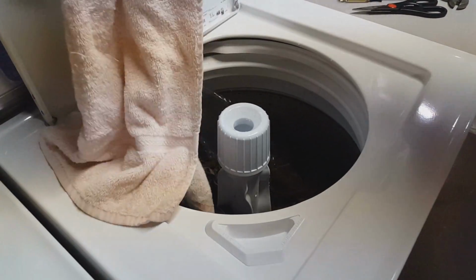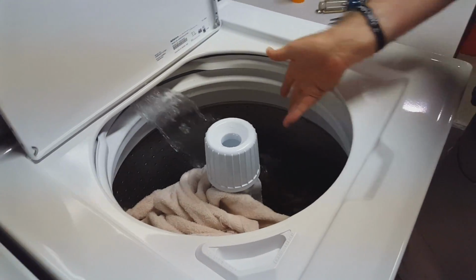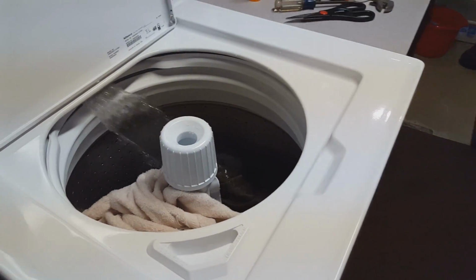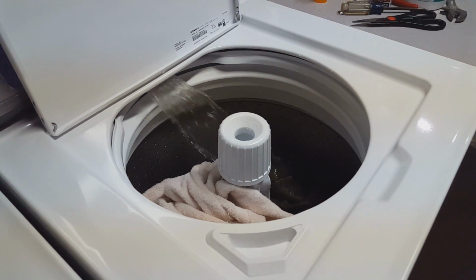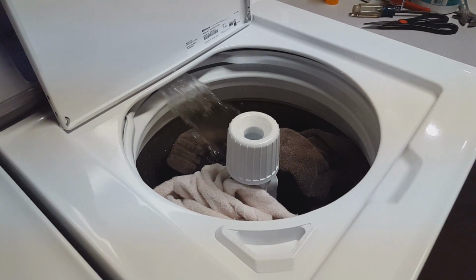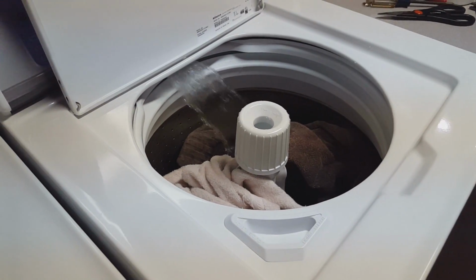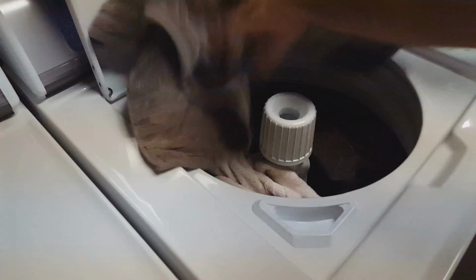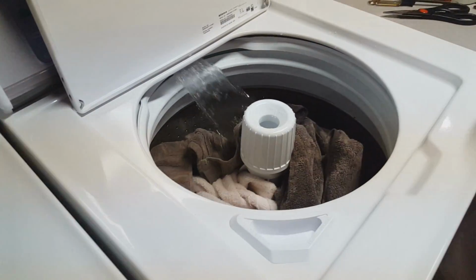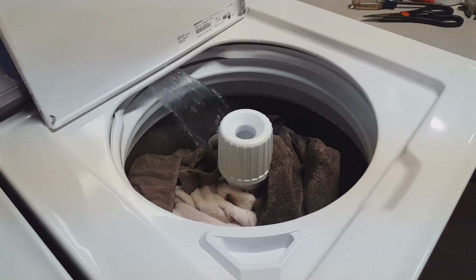Okay, look at that. It's much larger capacity than the other one because I've used the whole hamper up and I still got plenty of room here. Well, we've got towels. Yeah, this has a much deeper tub. One more washcloth and towel here. Okay, that probably looks like about a full load, maybe.